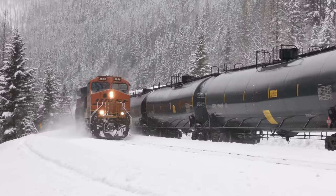A westbound manifest led by BNSF 4056 heads downgrade to Shed 10 on the number 2 track.